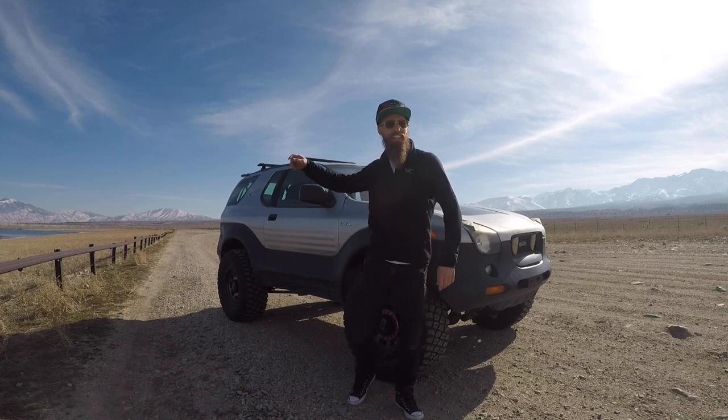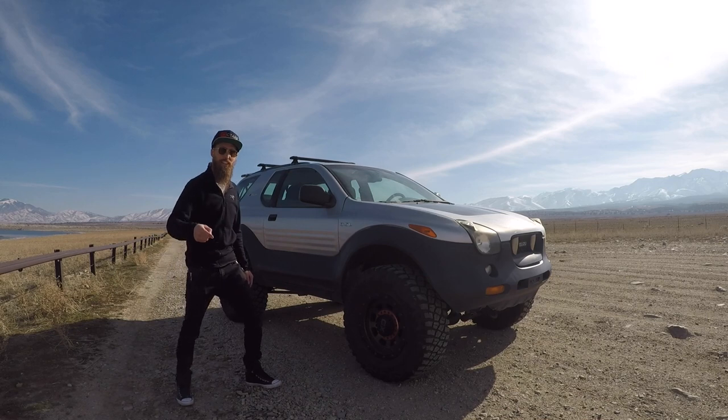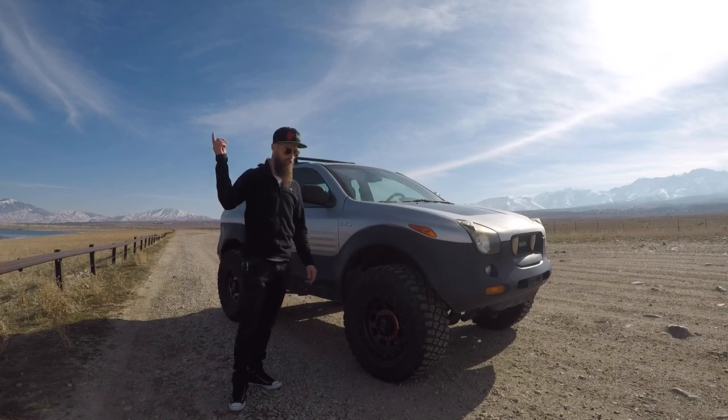Ty here. Today I want to show you my 1999 Isuzu VehiCROSS. These things are pretty sweet. If you don't know what they are, you should, and I'm going to show you what they're all about today. But first, we're going to head up the little canyon a little bit, get a little bit different scenery. Also have some new gear to try out, and we don't have much light, so let's get to it.